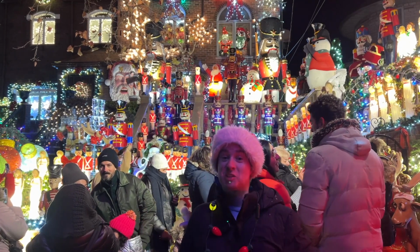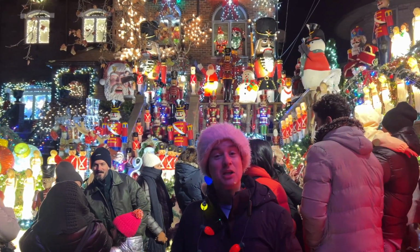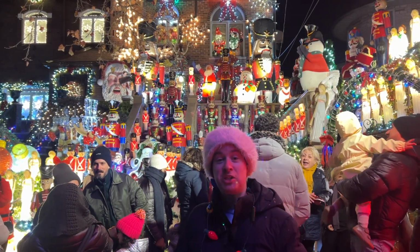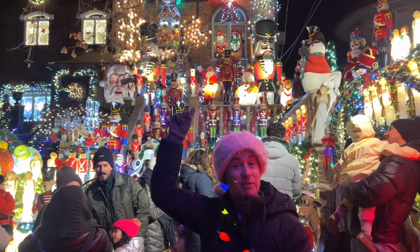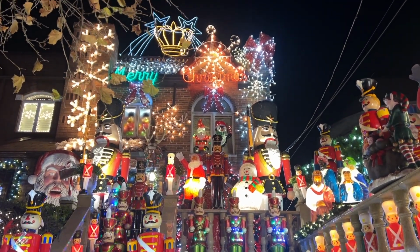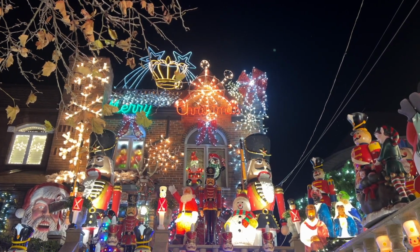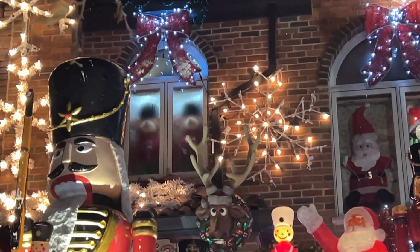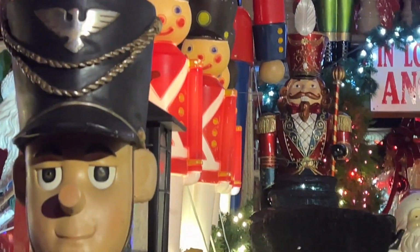Don't forget to visit the Spata House. This is the house that started it all. Fun fact, Lucy adds a new decoration every single year. This year's addition is the beautiful crown with stars at the top of the house. Dyker Heights legend is that Lucy Spata started the neighborhood's Christmas craze. She and her husband moved to the neighborhood in 1986, and there were no Christmas decorations on the block. She decided to take matters into her own hands, and the decorations have been growing ever since.